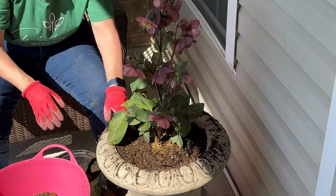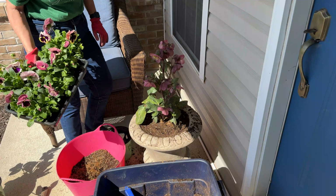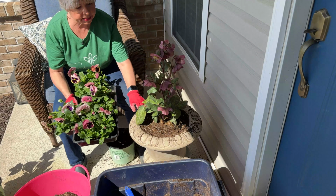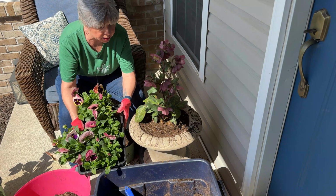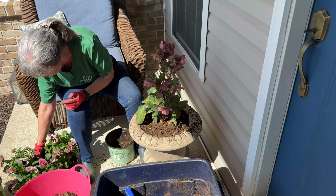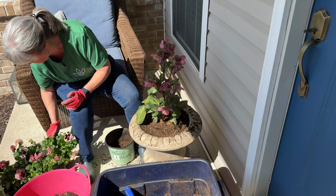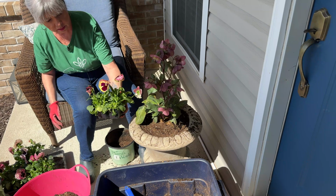Well, I have some decision making because I really want to add some pansies around the edge, and I'm going to have to squeeze them in because, as you saw, there was not a lot of room between the root ball and the edge of this container. So, this will be interesting. Let me see here what I can manage.